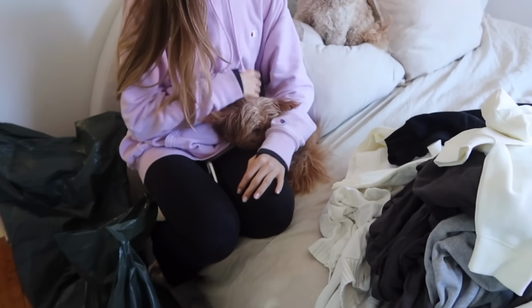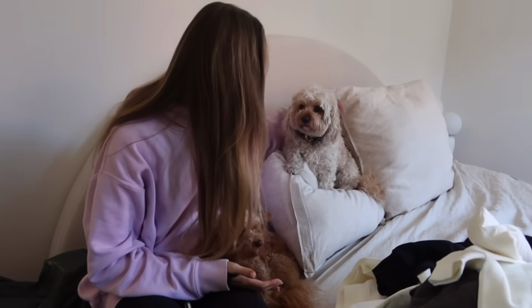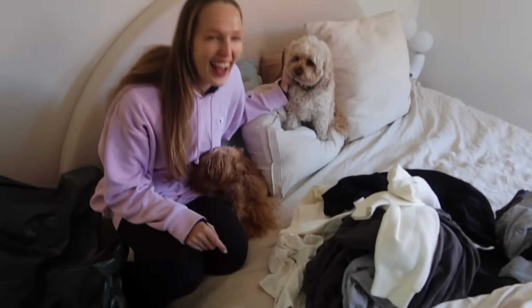I've just given this one a shower. She is so pissed at me. Oh, you're on the pillows again. Yay, love that. I told you to get off those pillows. We're just living in an actual tiff at the moment.